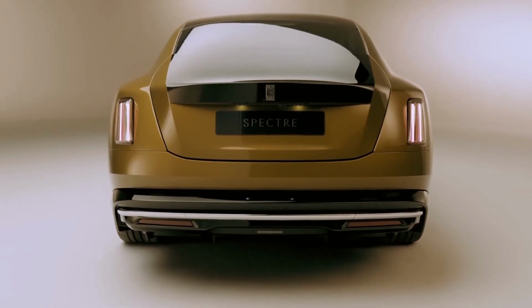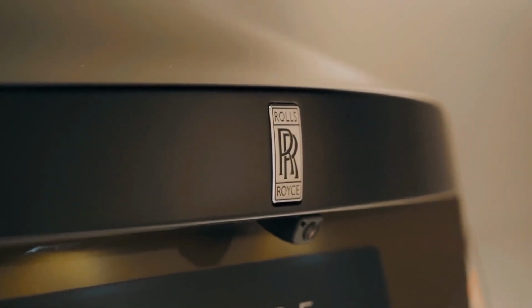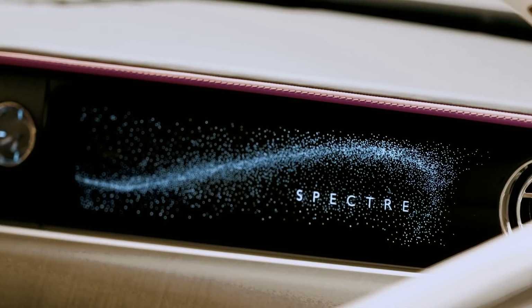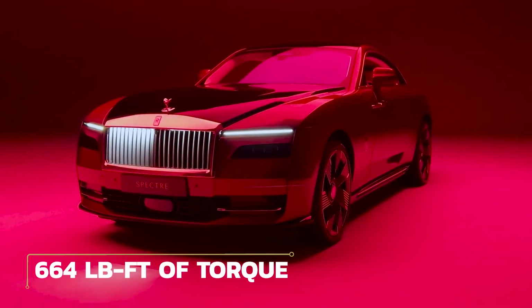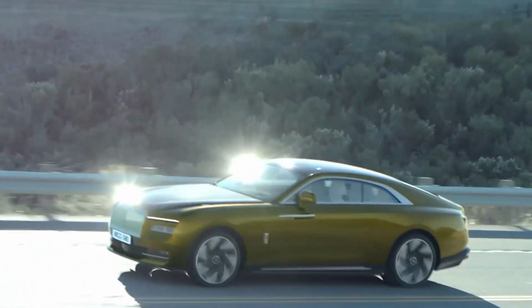The Spectre is the first in a line of electric vehicles from Rolls Royce, and the firm claims that by 2030, all of its gasoline-powered models will have been phased out of the lineup and replaced with EVs. A dual-motor electric powertrain with 577 horsepower and 664 pound-feet of torque will be standard in all Spectre models. According to Rolls-Royce, that is sufficient to accelerate the 6,559-pound coupe to 60 miles per hour in 4.4 seconds.